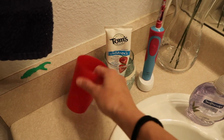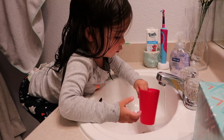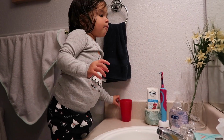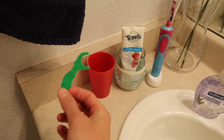So speaking of which, we do keep a cup here as well for her to fill up and practice rinsing and spitting into the sink after she brushes her teeth. But again, it's something that we're practicing, so I'm not ready to switch over to fluoride toothpaste until I know she's good with that. She also keeps her little flosser, floss pick thing right here.